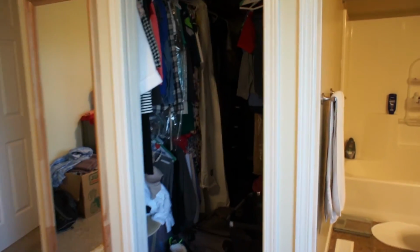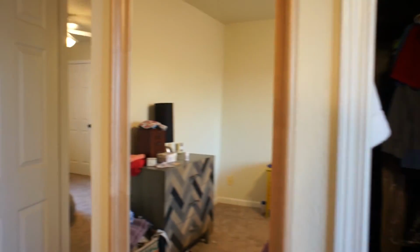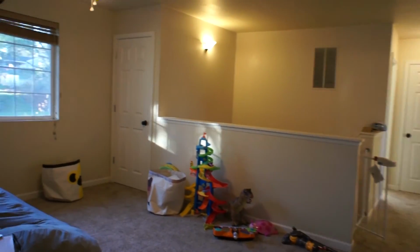So those nightstands are from Target. They're actually end tables, but I loved the gray and yellow together. Oh, we got that mirror from IKEA. Oh, you saw me for like half a second. I'm pretty sure there's another Lauren somewhere.